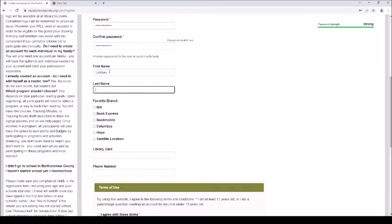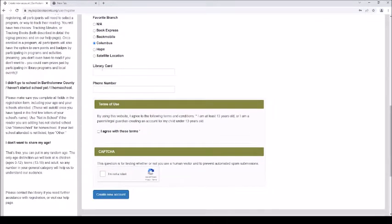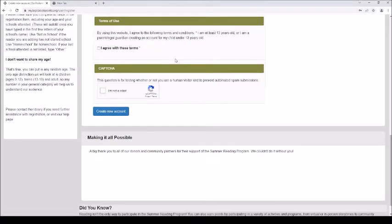So I'm Lindsay Bailey. And I do most of my checking books out at the Columbus branch, so I'm going to click that one. If you know your library card number, you can go ahead and put that in here, but it's not required, and your phone number as well. I'm not going to go ahead and put those on there right now because you don't need to know those, but you can put those in.